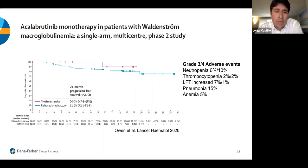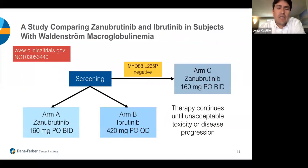Even some atrial fibrillation is also seen with Calabrutinib, about 5 to 6%. So it's not dramatically reduced compared to Ibrutinib. But again, another option. This is taken twice a day, one pill twice a day, compared to Ibrutinib that is taken once daily. The other agent that is up and coming is this agent coming from China called Zanubrutinib.